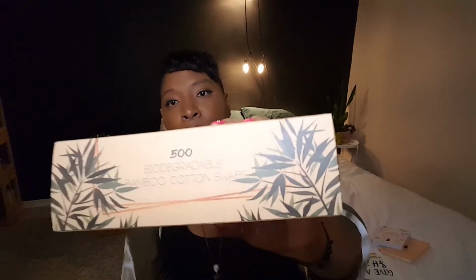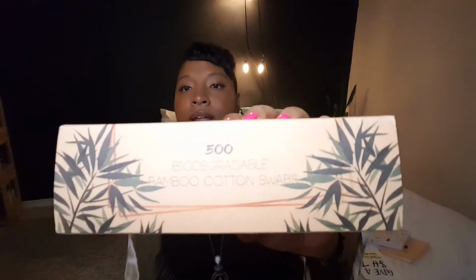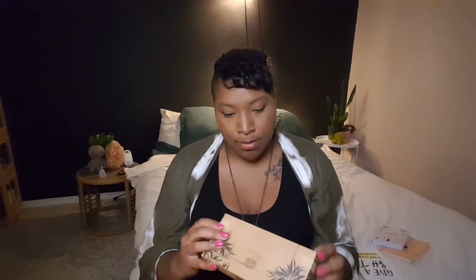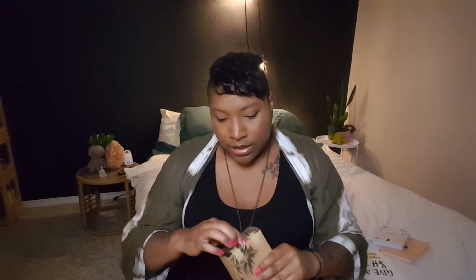This is by Make Eco Choice. This is 500 biodegradable bamboo cotton swabs. So instead of the regular plastic Q-tips, this is a better biodegradable, compostable option.